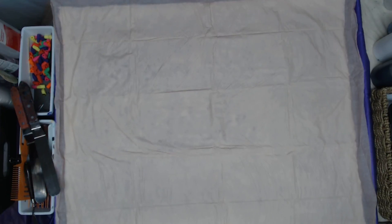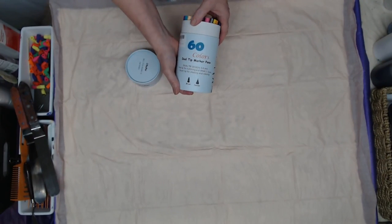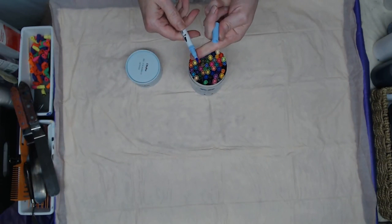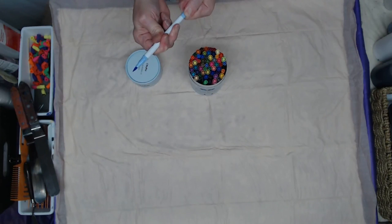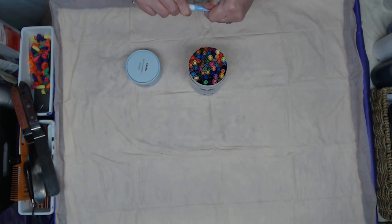Well, I put them on my Amazon shop, too. But these are the markers. They're dual-tip pens, so you get the brush end and you get the fine point. I have the metallic ones, too. I just don't know where they're at right now.